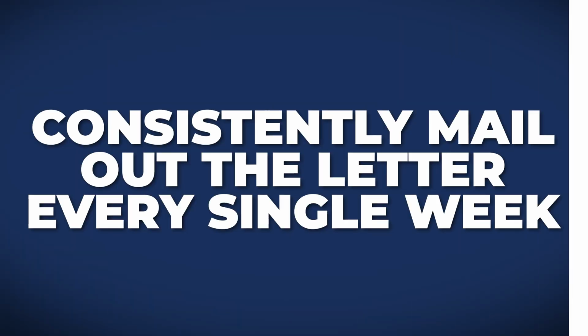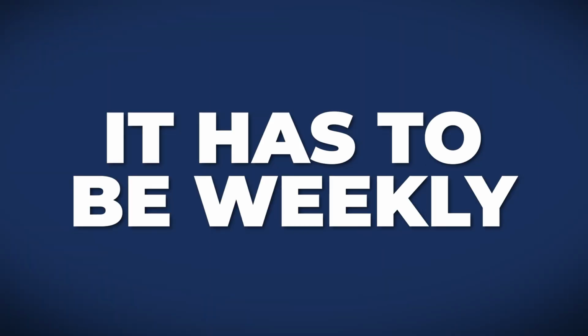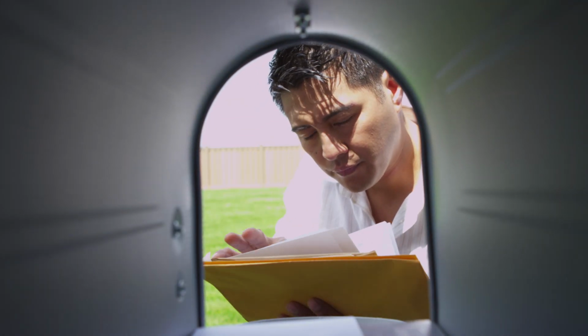All right, the number 1 tip or step for getting these auction date leads is to consistently mail out the letter every single week. Don't take a break. Don't mail them every month, every 2 weeks. It has to be weekly. So just to give you a quick time frame of what we do, the data is pulled on Wednesdays, we analyze it, we organize it, we prep the letters, and usually within 48 hours on a Friday or a Saturday, those letters get sent out. Same method, same follow-up every single week.